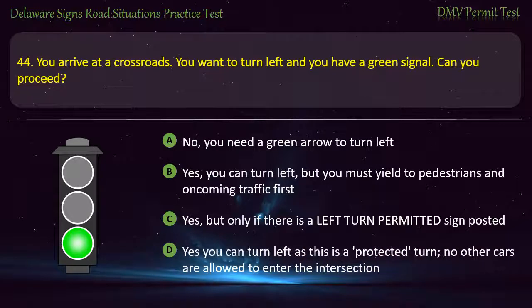Yes, you can turn left as this is a protected turn, no other cars are allowed to enter the intersection. Answer. Yes, you can turn left, but you must yield to pedestrians and oncoming traffic first.